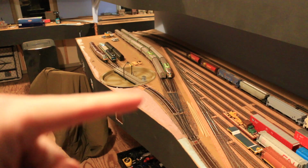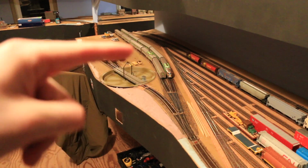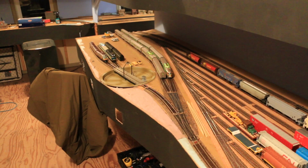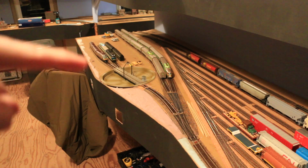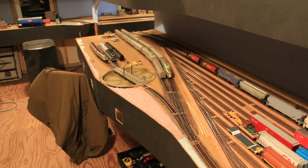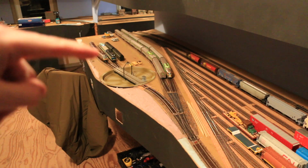One is I extended these two tracks which originally ran to the shop. So now it fits a full set of passenger cars, and parked in there currently is my Canadian Pacific script Canadian set, as well as the F units up here. So those two tracks store the passenger cars or the heritage sets. Meanwhile, the shop tracks will be up here.